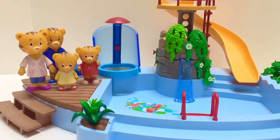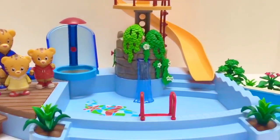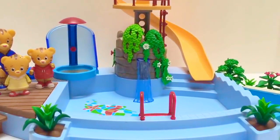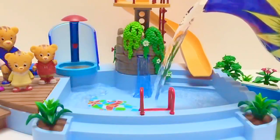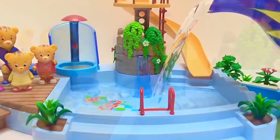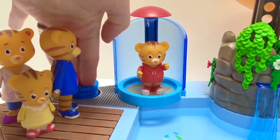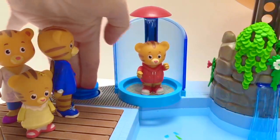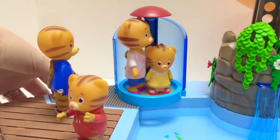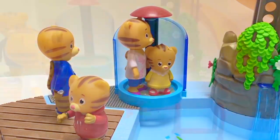Today Daniel Tiger and his family are at the pool. And there's a slide, a shower, and even a little baby pool for baby Margaret. Let's add some water to the pool. We all must take a shower before entering the pool. Daniel Tiger's first. Now baby Margaret and Mom.